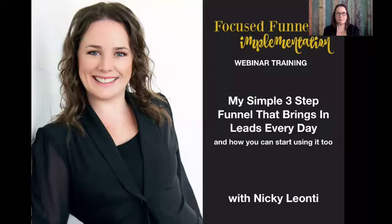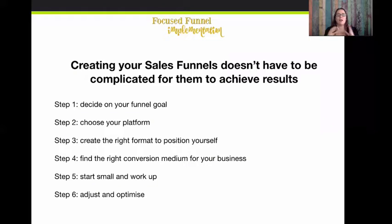So step 1, decide on your funnel goal. Step 2, choose your platform. Step 3, create the right format to position yourself. So what content are you creating? So step 4 is to find the right conversion medium for your business.